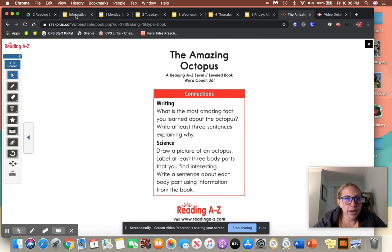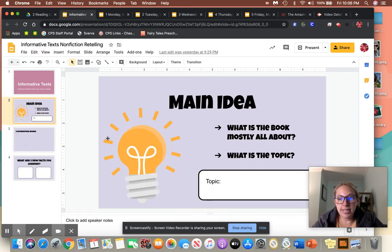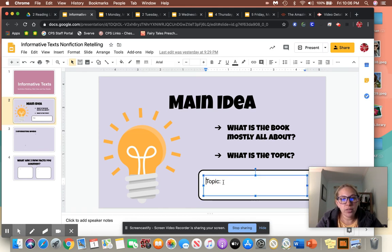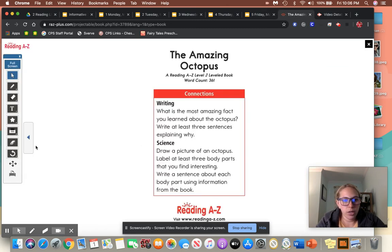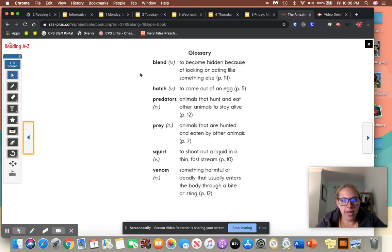So let's go back to our main idea. If you're going to use this text today, what was our book mostly all about? Well, you're right if you said it was all about octopuses. And let's go in and look for some interesting words. So I might go back to the glossary and I'm going to pick, let's see.